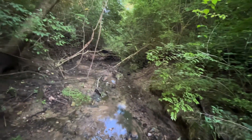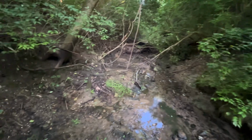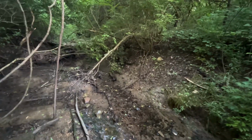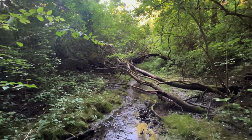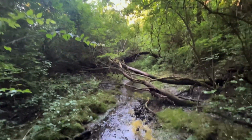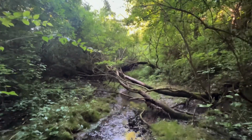Doing a creek update. We're gonna walk the entirety of everything that I've got cleared out so far. This is pretty much where I'm gonna be starting at the next time I come out here. We're headed back the opposite direction now.